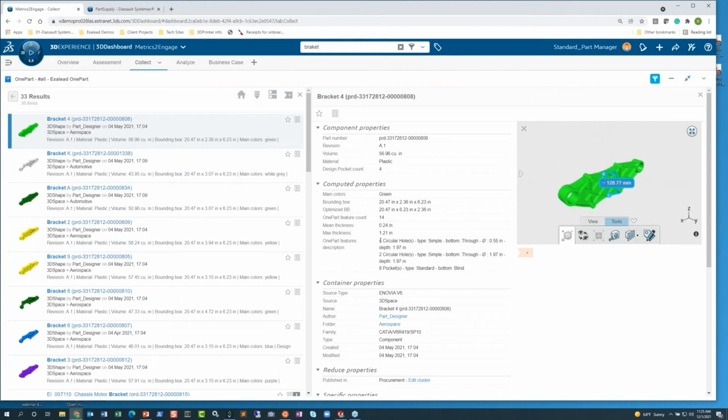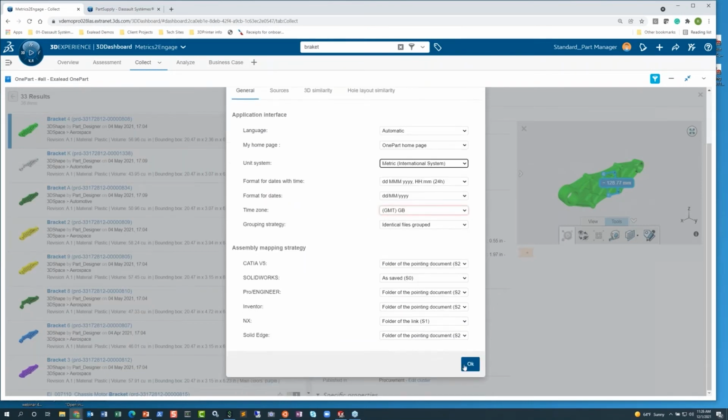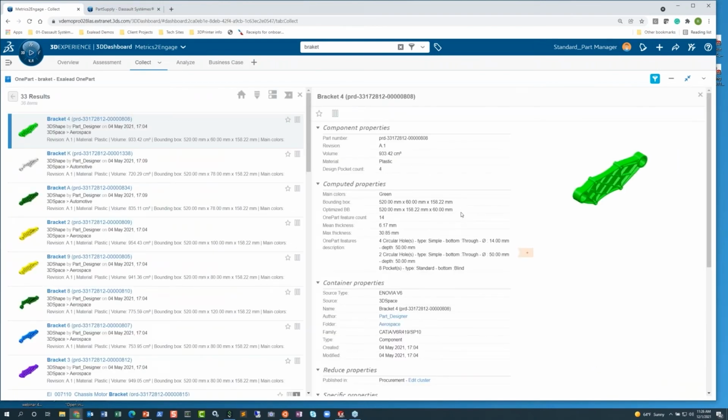But I can also see that we've automatically recognized individual information around that particular part from the CAD model itself. How many holes are in it? How deep are the holes? So we know the thickness of the bracket in this case, in any given location, the diameters. Of course, these are in inches. You can actually change your preferences. If I need this in metric measurements, I can quickly have it recalculate and display this information in metric views.